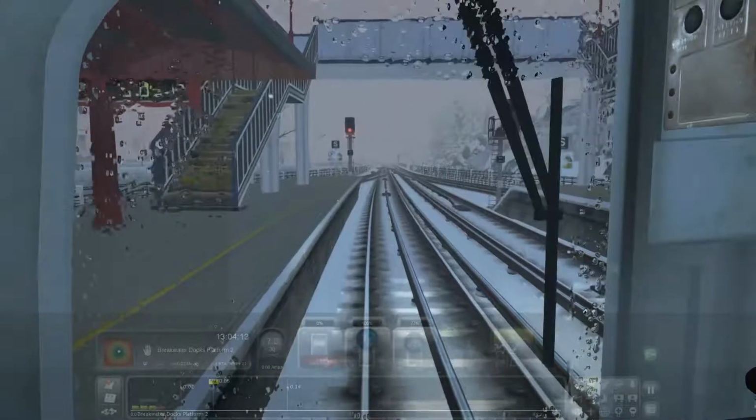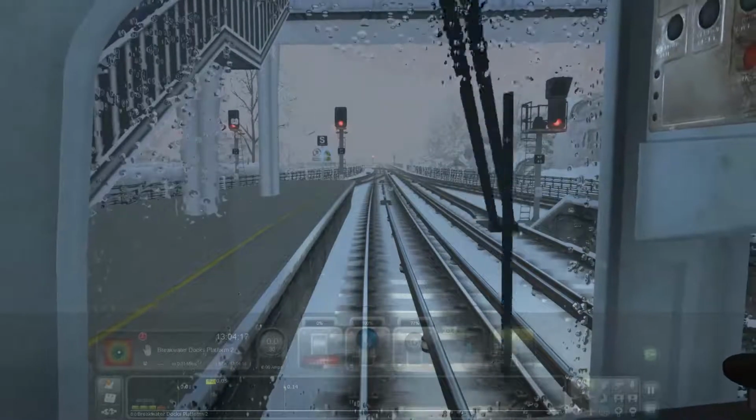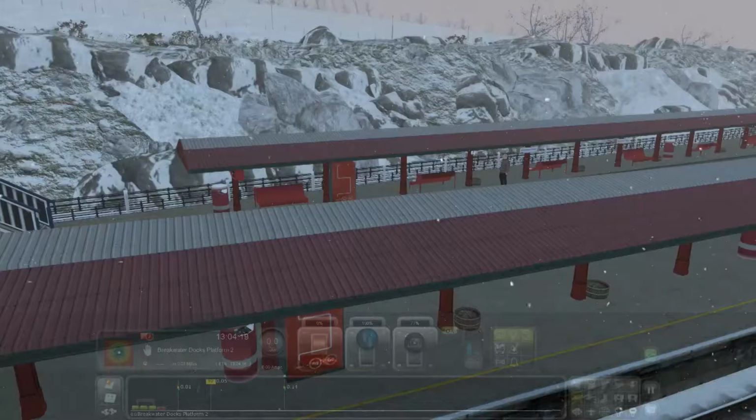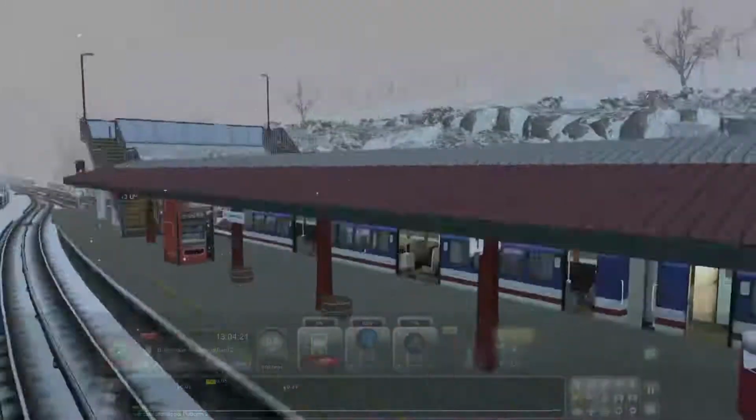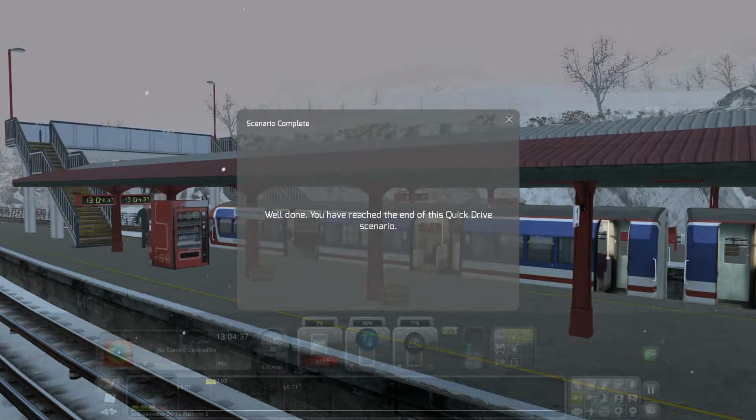And we've only got a 4-car train this time, so that will be a good stop actually, right near the bridge. Load and unload passengers only. And here we are at Breakwater Docks. I'll turn that wiper off because it's quite loud. So this is using the Isle of Wight pack, which you can get via Train Simulator as well. So yeah, that's cool.